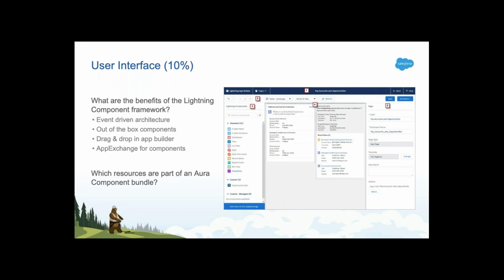And there's a small portion of questions about Lightning. Okay, but as I say, no Lightning Web Components for now. And what you need to know about Lightning is first, which are the benefits of the Lightning component framework at high level. So understand that this is a new framework in which you are able to build components so that an admin can use those components in App Builder to build pages, for example, and that those components are going to communicate using events.